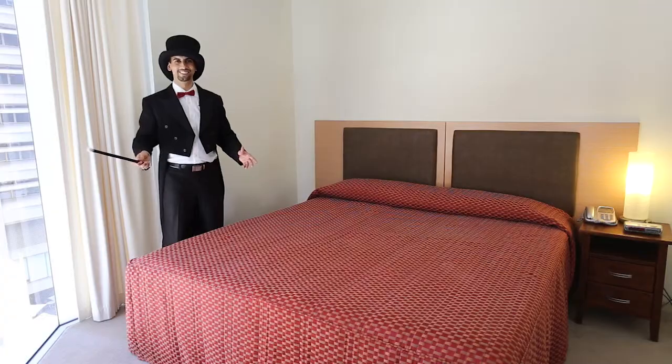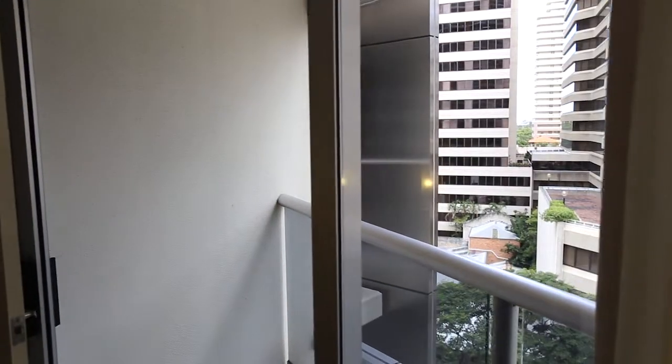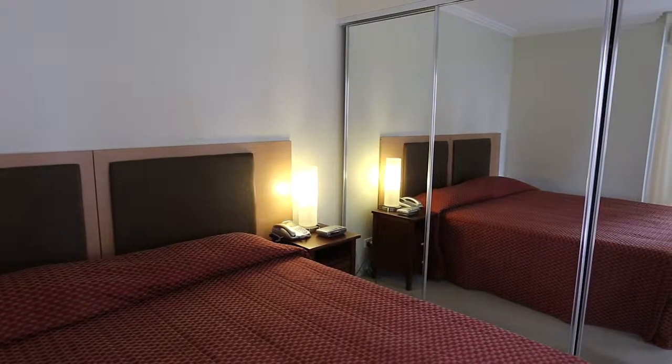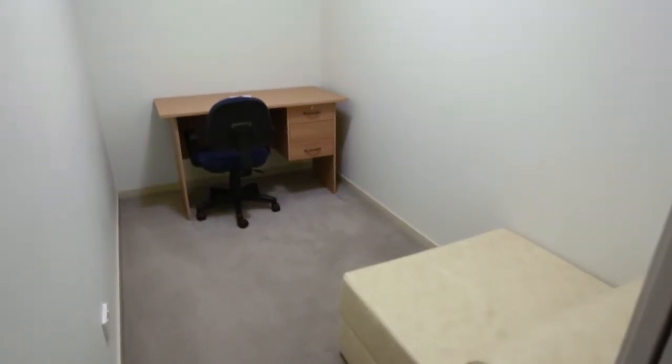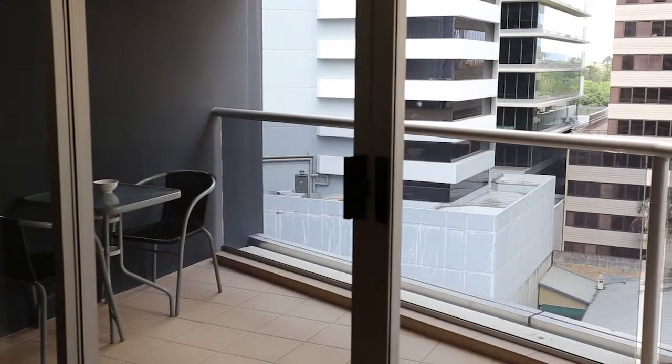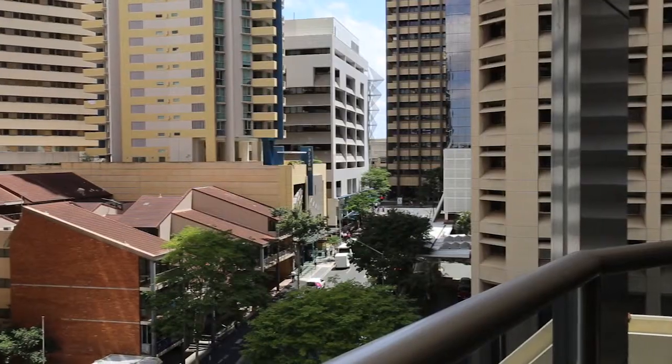That's much better. With your very own private balcony and built-in robes as well. Don't forget the most popular thing about the building, the study room that can also double as a second bedroom. And it's no illusion that when you walk out to the balcony, you'll be amazed by the stunning city views.